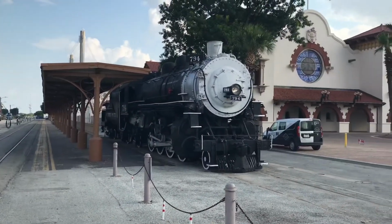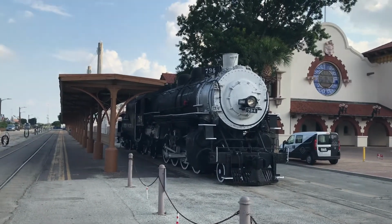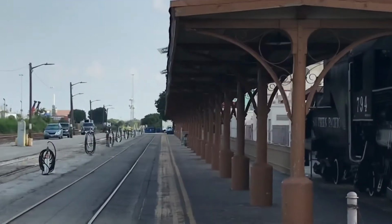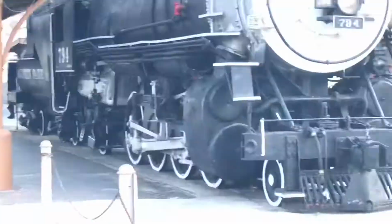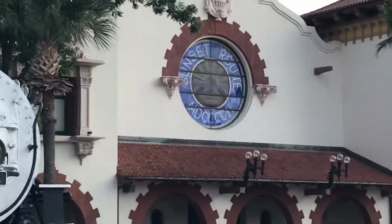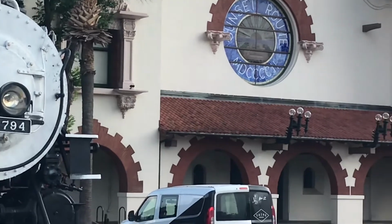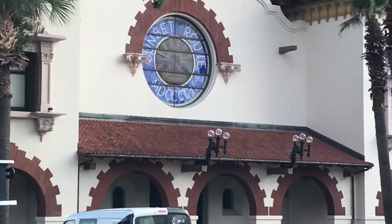Here's the station, and they have an old Southern Pacific steam engine here. It's 282. The Amtrak station that I just showed you was way down at the end of that covered platform down there. You see all the private car hookups. And as I swivel on around, you see the stained glass window, sunset route, and I can't remember my Roman numerals. I'm sure someone will tell me what year that is.